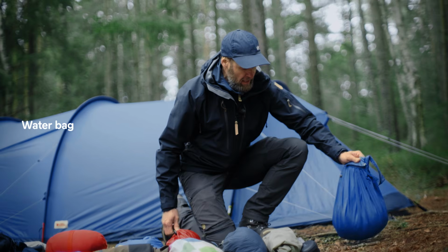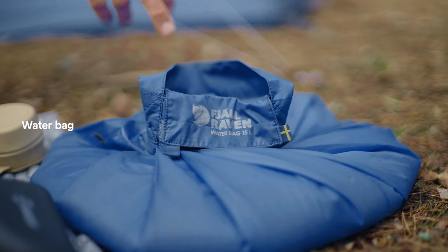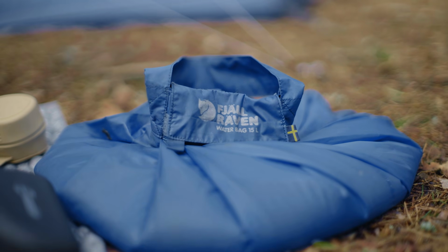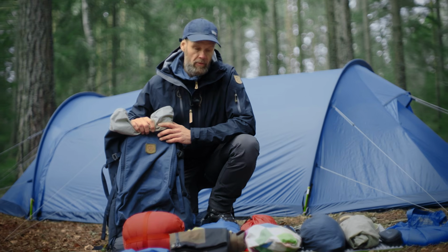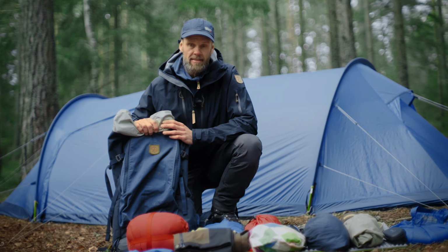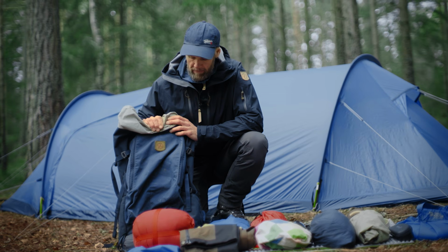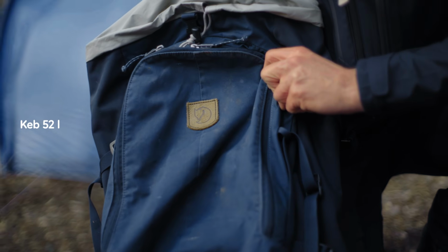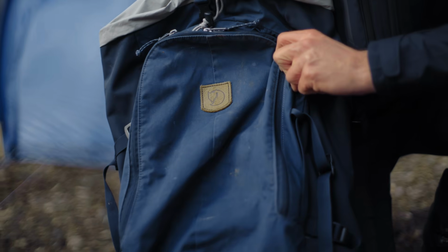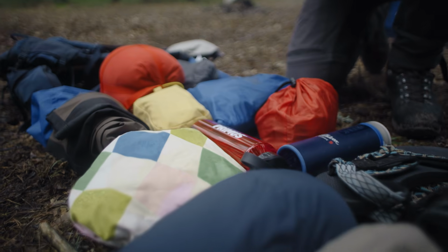It's a water bag, so I can bring water to my campsite. And then I don't have to run off to the creek or to the water station to get water all the time. So I have enough for the whole night. So with this equipment you will be good off for 2 nights and 3 days for sure. Pack it up in a nice backpack that you have at hand. This is Keb 52. A lot of features, but it will definitely do the trick for a 2-night out trek. But just any backpack that will fit the equipment that you need will do the trick.